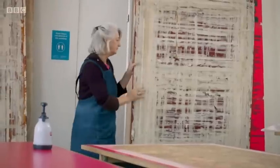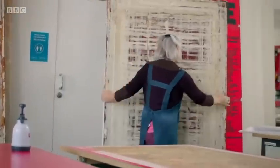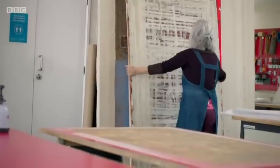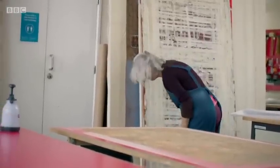The soaking wet painting needs to be hung upright on a special board so it can dry. I do get slightly stressed. I mean, I normally have a sleepless night beforehand, because I'm going through everything in my head.